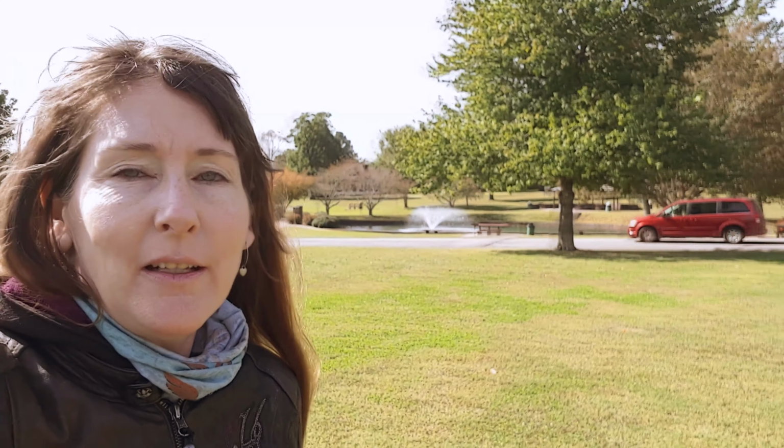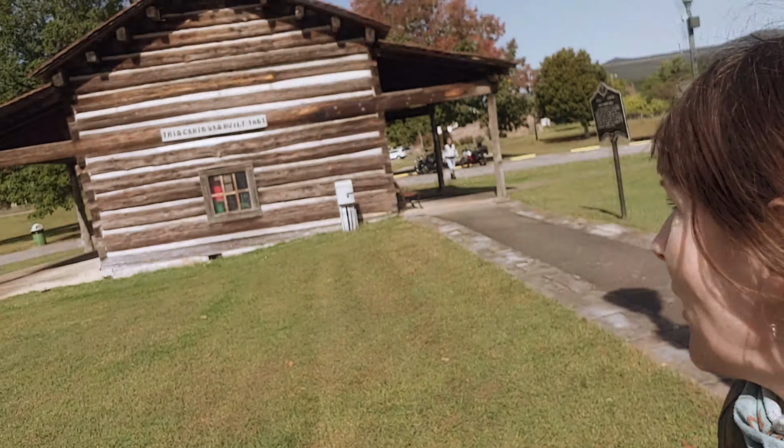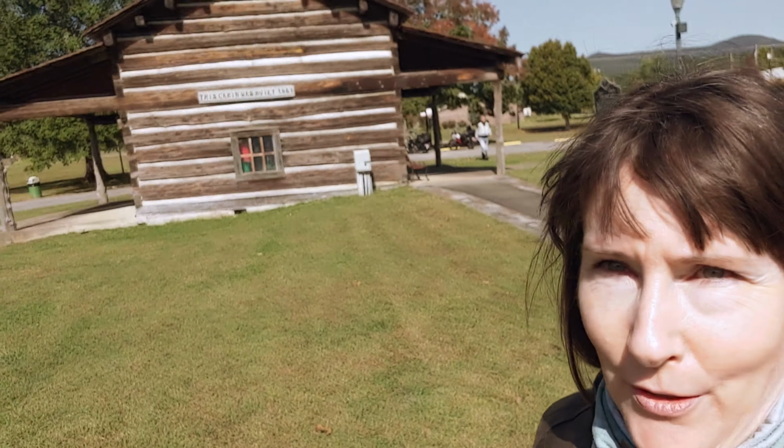Town of Mena. We're in Jansen Park, and the reason we came here was the sign on the cabin even says this cabin was built in 1851. I'm not sure I got that right. Yes, 1851. So we came to check out the historic cabin.